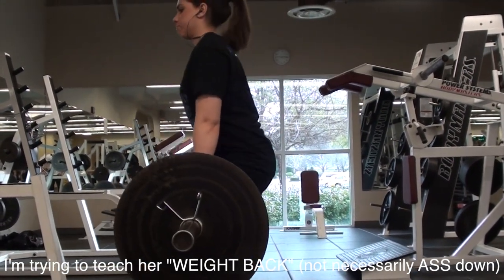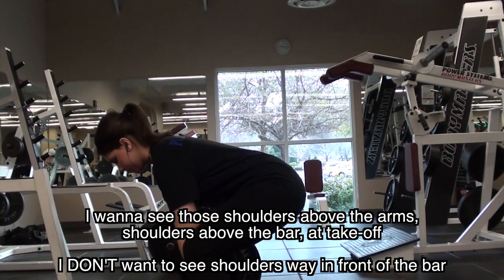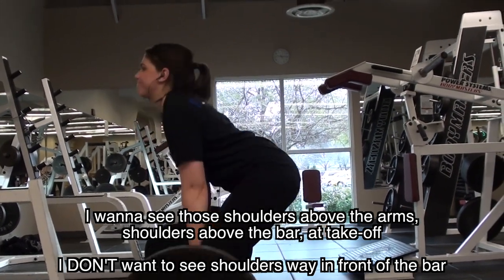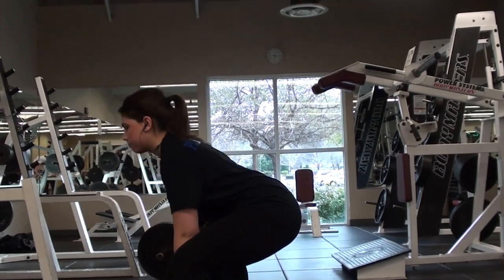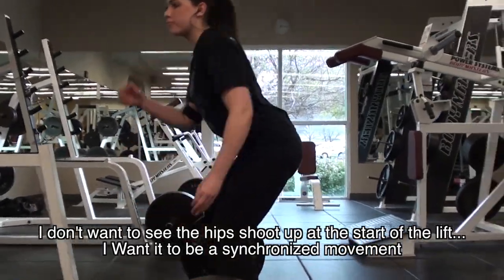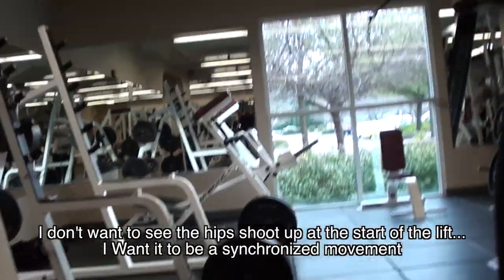Perfect. Wait back. Perfect. Keep your weight back. Boom. Absolutely perfect. Two more. Keep your weight back. Perfect. That was probably the best set you've ever done. Really? Yeah.